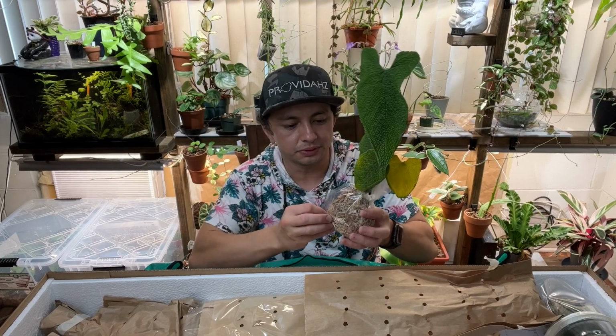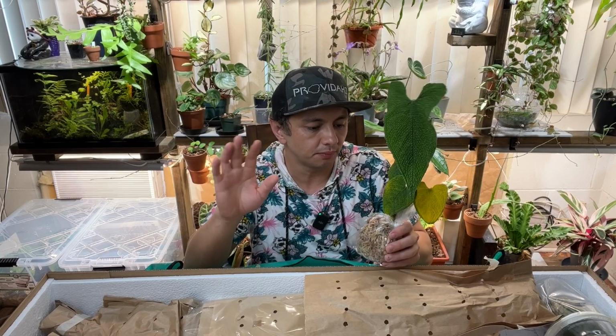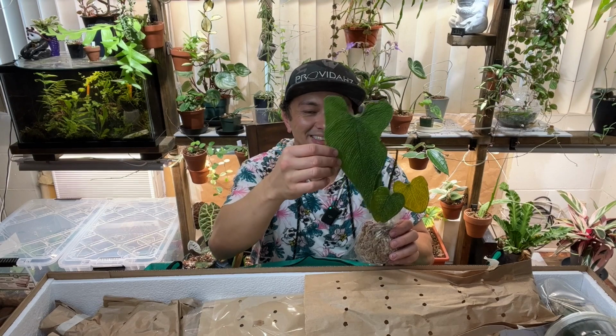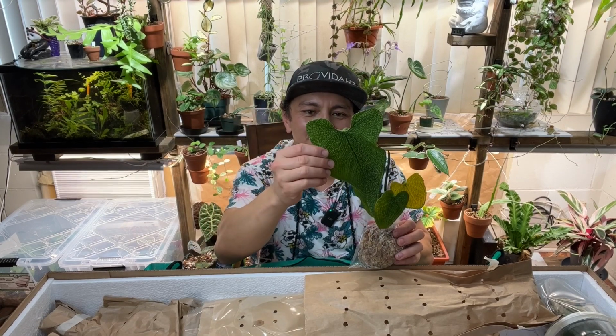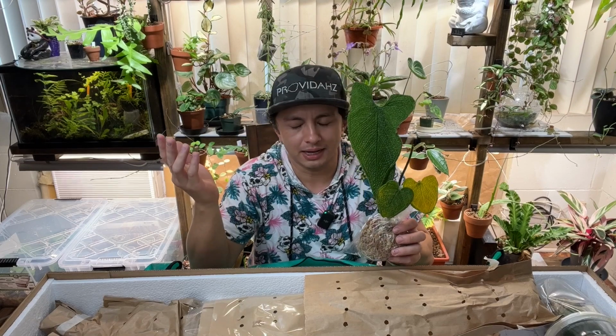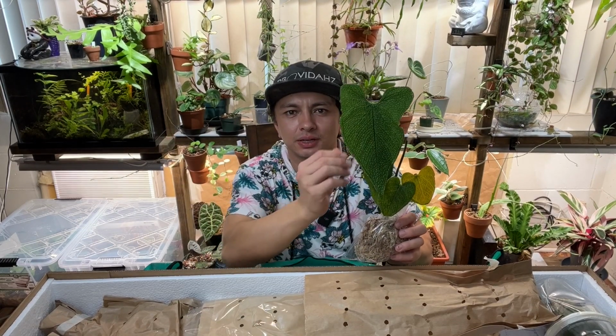Same thing with the roots. Beautiful, thick roots. Anthuriums do have big roots and they ship much better than philodendrons do. This is so cool. The back is hairy, it's hairy. I can't even think right now. And corrugated, it has a waxy feel to it.